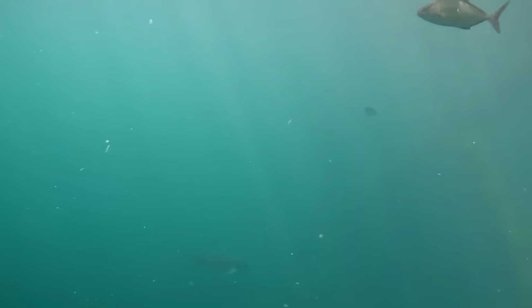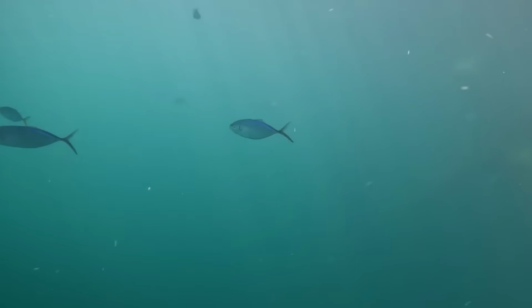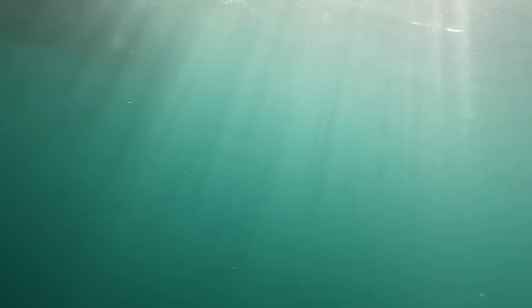You can see down deep right there, there's a big gray snapper swimming by. We did catch quite a few of those in this video. Now these fish right here, I have no idea what those are. They're kind of swimming with the Almaco Jacks. If anybody knows, let me know. Comment down below.